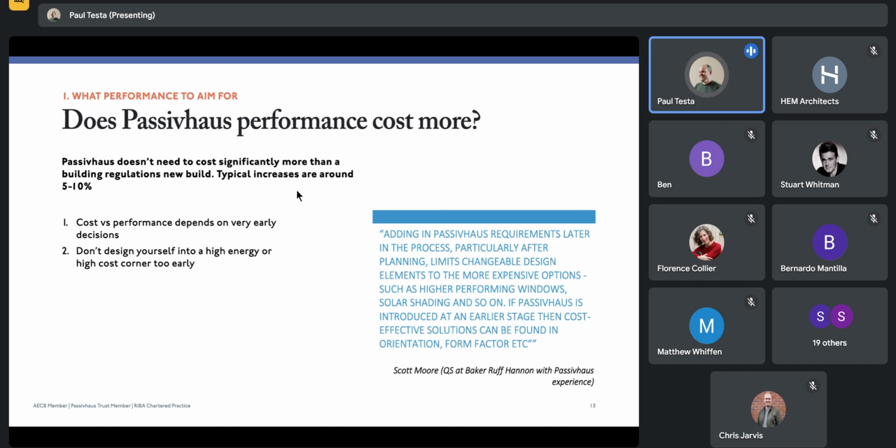So this is from a Passivhaus costing document. But this QS is picking up the really important thing that if you add Passivhaus as a requirement later in your process, particularly after planning, then the only things you can really change are the things which cost lots to change, like better performing windows, more expensive solar shading, more expensive kit. Whereas if you start with the fundamentals, then they don't need to cost you any more.